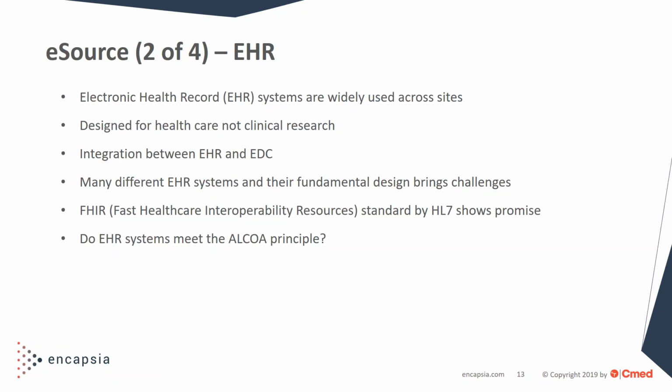So let's move on now and look at the second type of eSource data, and this is electronic health records, or EHRs. Electronic health record systems are already widely used across sites. In fact, some sites may even have multiple EHR systems within them. Other sites, multiple sites might share the same EHR system, but may be created or set up very differently.